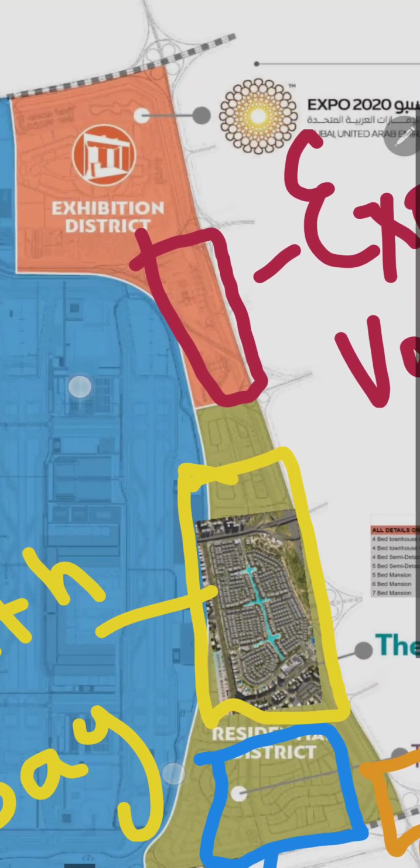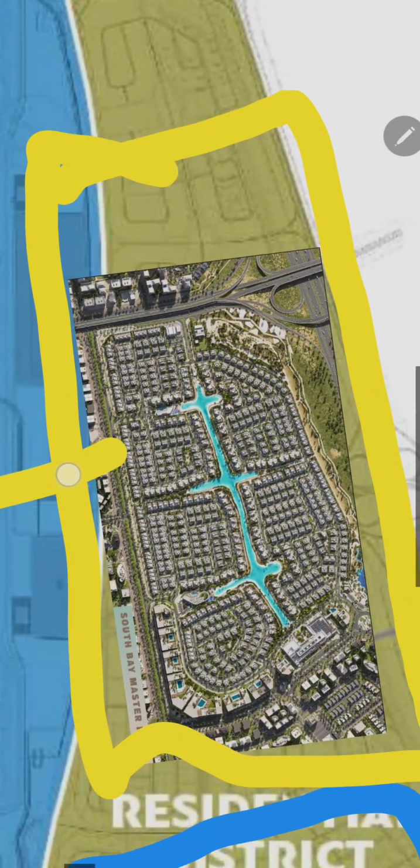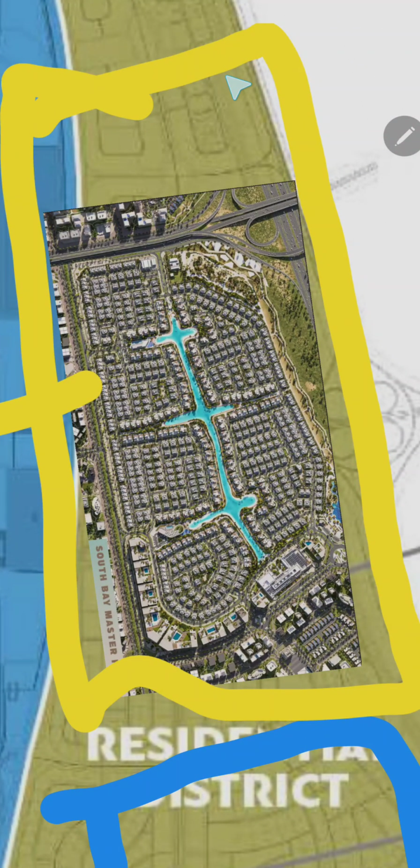Talking about the South Bay project, this is the master plan, and this was launched basically last year. So far, the developer has sold out successfully the first phase, the second phase, and the third phase. And now that they have announced that there will be a new phase, there is a lot of tension in the market currently building up. There are multiple reasons for it.